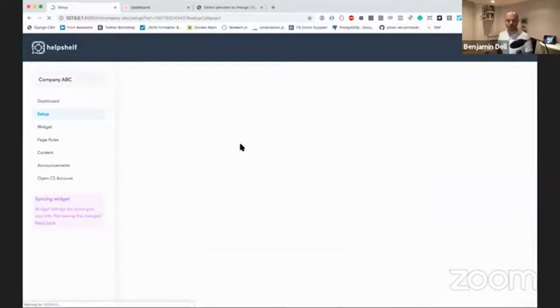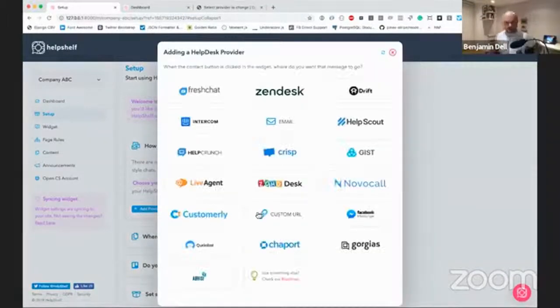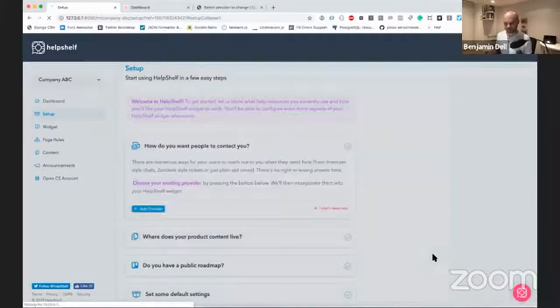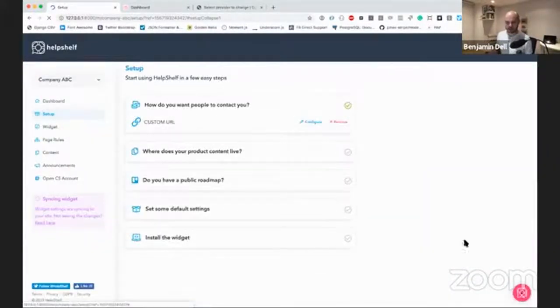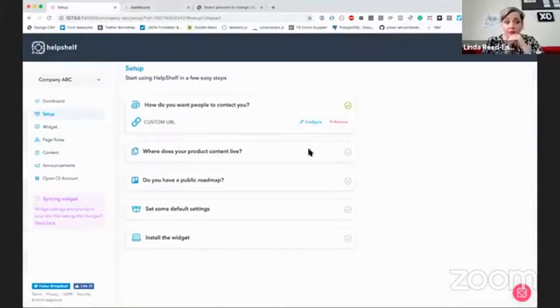Another one we have, just to touch on the non-brand ones, I suppose, is a custom URL. And this is just great if there's literally a URL. Although you wouldn't do Google because that would be a silly thing to do, you can just have it be a contact form. Put in the URL there. It can be anything.